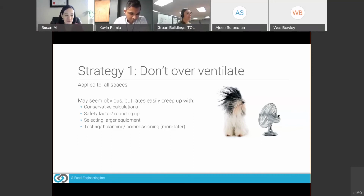Just consider, for starters, we start with a very conservative calculation. Our ventilation has to be for maximum occupancy, and most of the time our building is probably not going to be at maximum occupancy. Then likely there will be a safety factor added to that calculation. And there may also be some rounding up to the nearest 10, 20, 50 CFM, however people are working it.